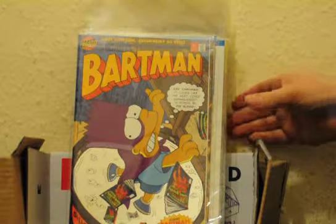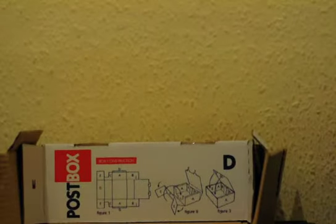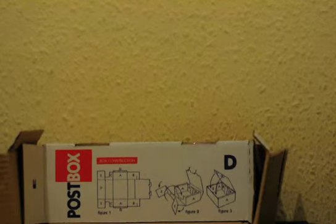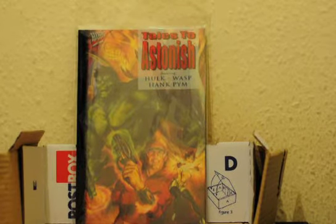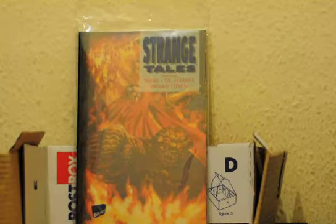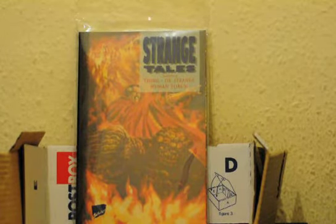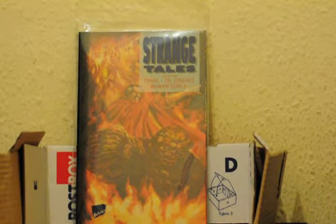Finally, if I get these out of the way without damaging anything, we have a little bit of a coup for me. Oh, no, sorry, not finally. 2 more quickly. Tales to Astonish number 1, which was a special that was made along with Strange Tales number 1, and I believe Tales of Suspense number 1 as well. I've already got Tales of Suspense number 1. These were the only 2 that I missed out of the 3 miniseries that Marvel made.